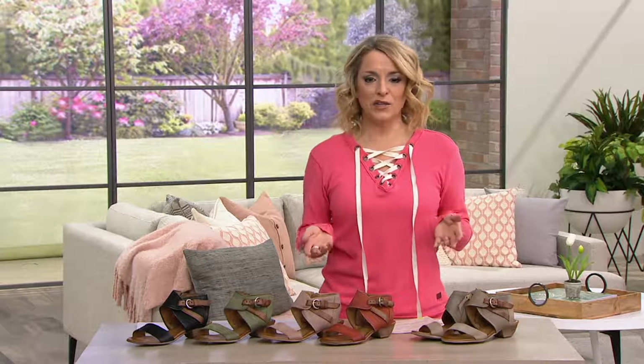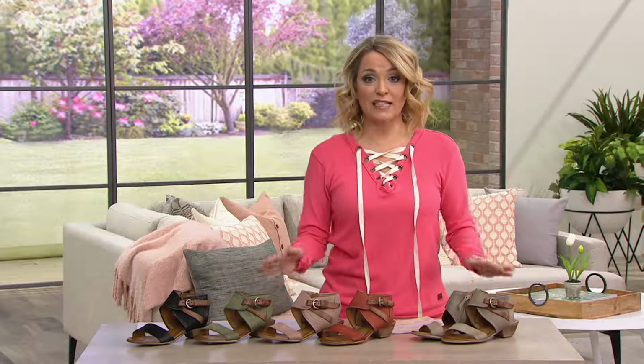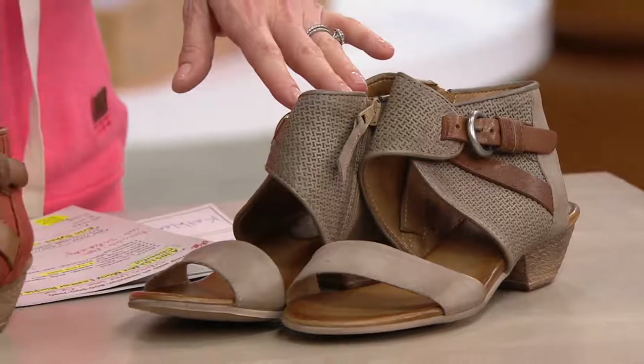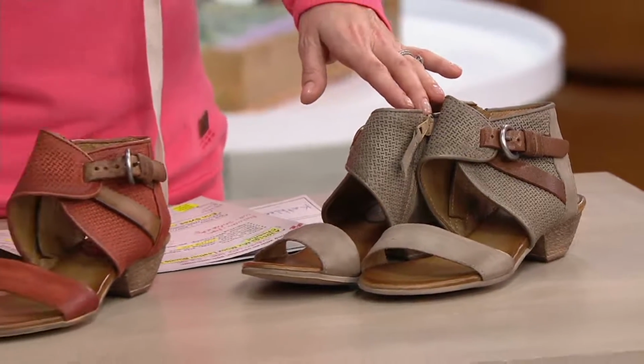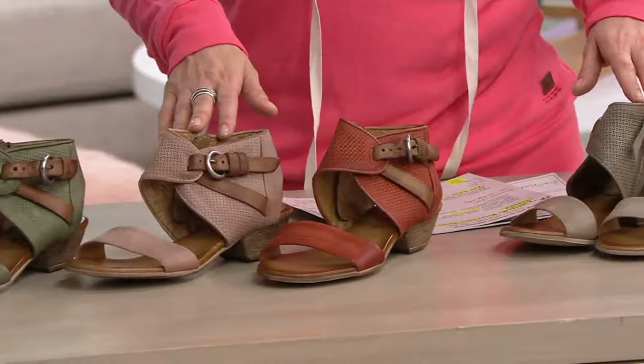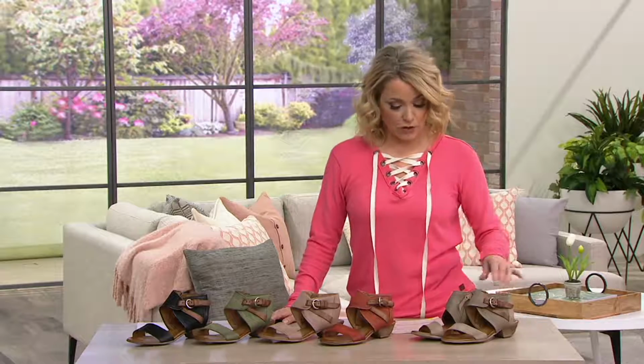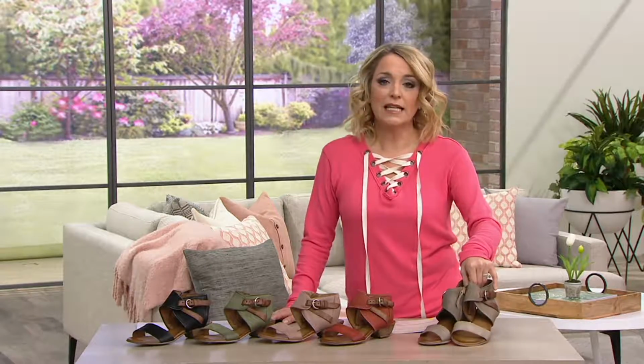What better way to start your day every day than putting on a sandal whose name brings a smile to your face? And this sandal actually inspired by its sister, which was a customer favorite. I believe it's Cyrus is the name, customer favorite last year in 2017. So I'll go through the colors with you. We do have 5 beautiful colors. We'll start right here in front of me. This is the one that I chose to wear today.